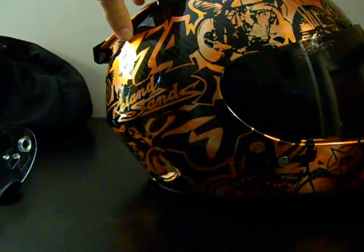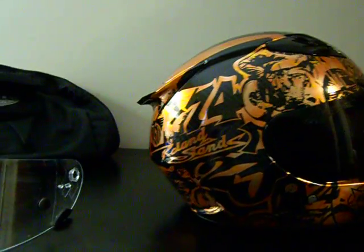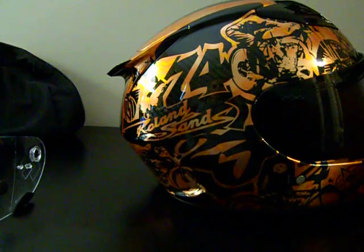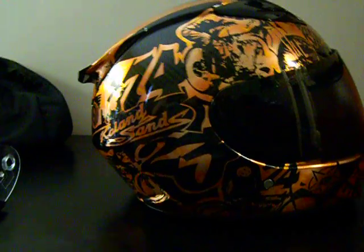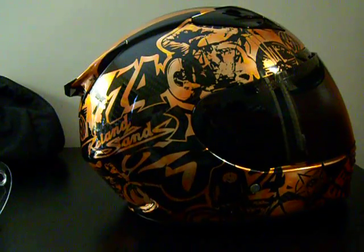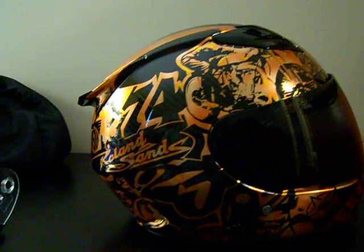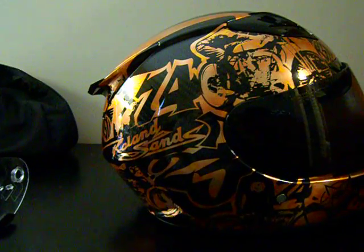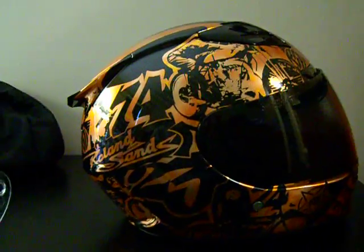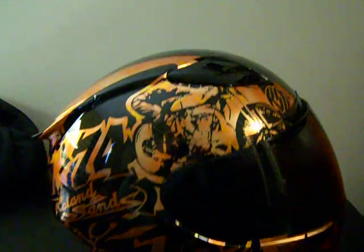So, the X-Star is Bell's premier sport riding helmet. It's what all the GP racers use and everything else. It's just their highest quality helmet that they make, and it's one of the most lightweight. The Bell X-Star comes in a Kevlar or a carbon fiber. The carbon fiber is a little bit lighter, and I got a smoking deal on this one, so I was able to get the carbon fiber for a little bit cheaper than normal.